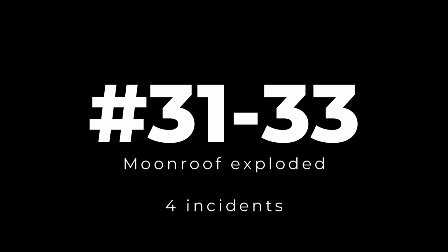So number 31 to 33, 3 incidents. These 3 incidents are related, and it's related to either a moonroof or sunroof exploding. But again, this is not the first time we've seen this. Issue number 14 was a panel roof being shattered. So in total, we're seeing 4 instances of the sunroof, moonroof, or panel roof exploding. So let's look into the details of these 3.